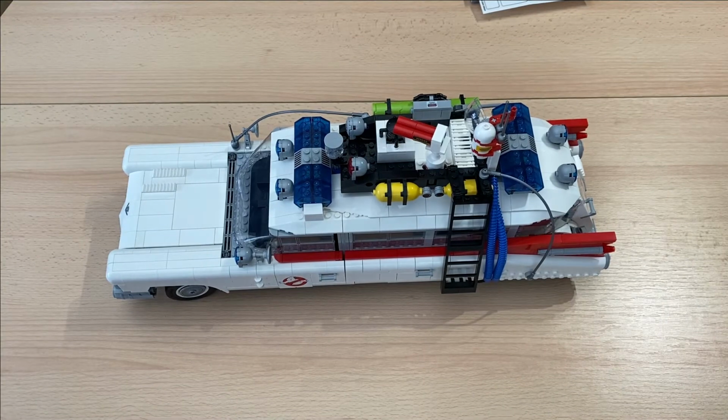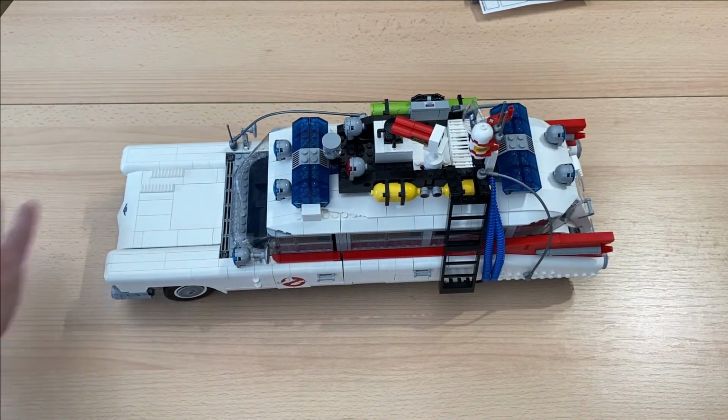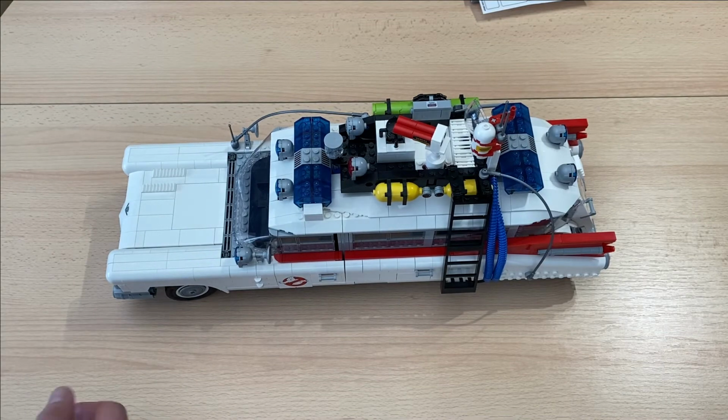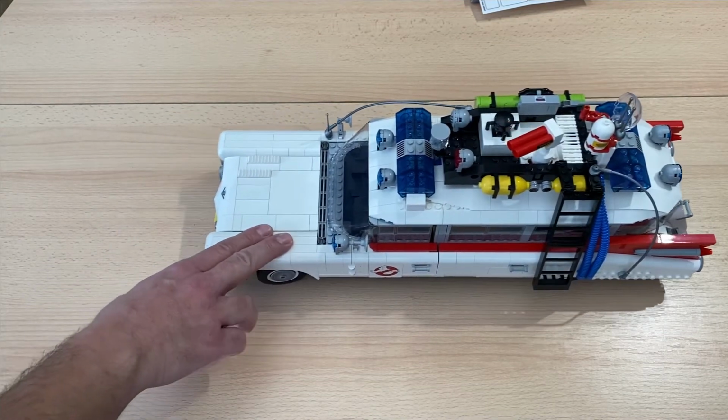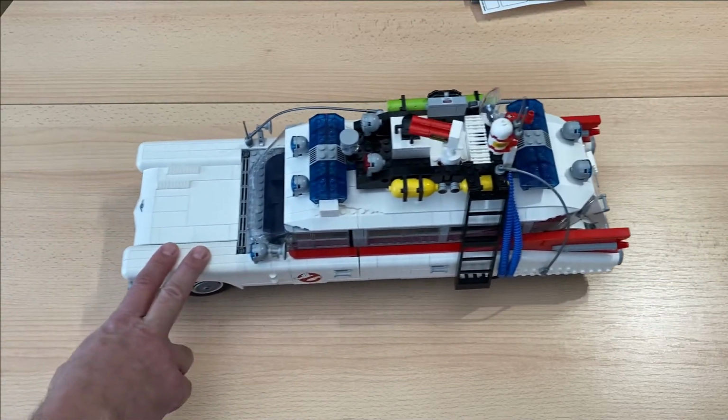So yeah, you got a spare 180 quid? Pop yourself out and get one of these. Well, we're in lockdown, so not really, but online if they're still available in stock. But no, it's a quality model. I think Lego did a real good job of this one.